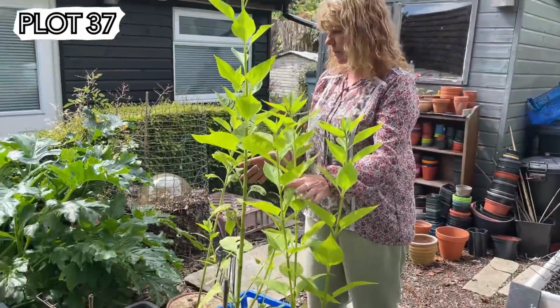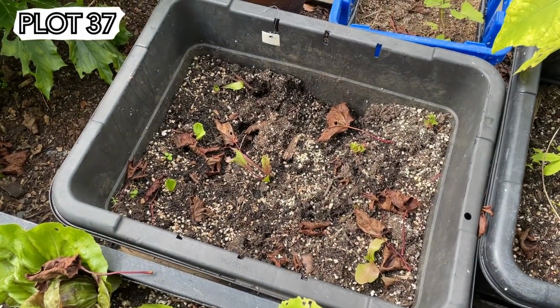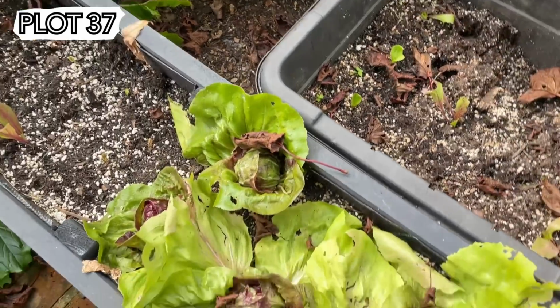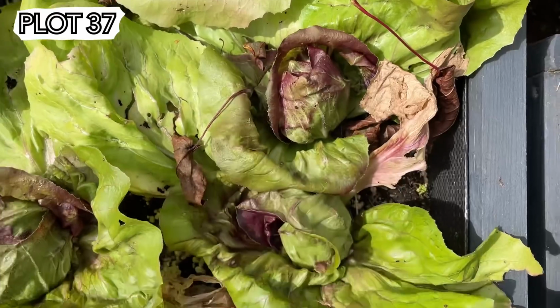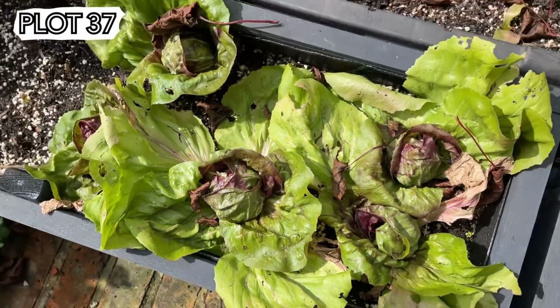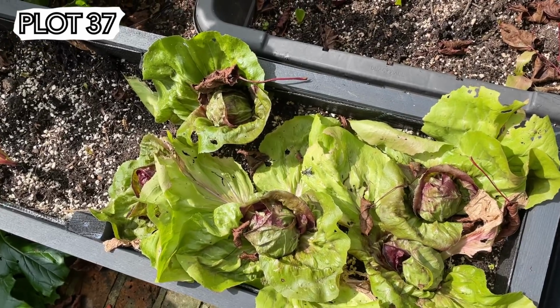So Jerusalem artichoke. That's nearly all been eaten by somebody else. These are looking good though, aren't they? And I have eaten half. You know, if you just chop them off, they just regrow. You can get 3 heads out of each plant. You don't have to take them out.